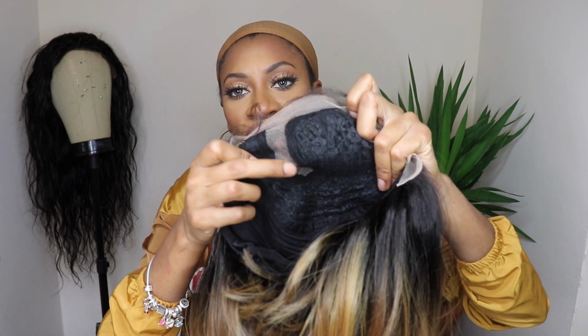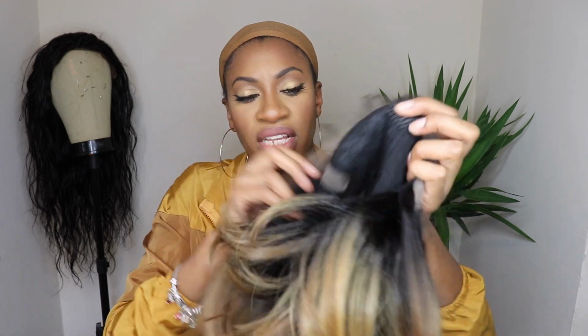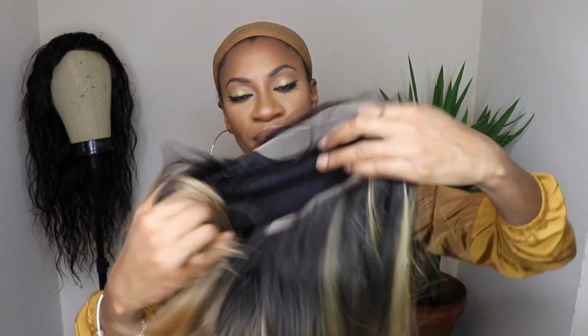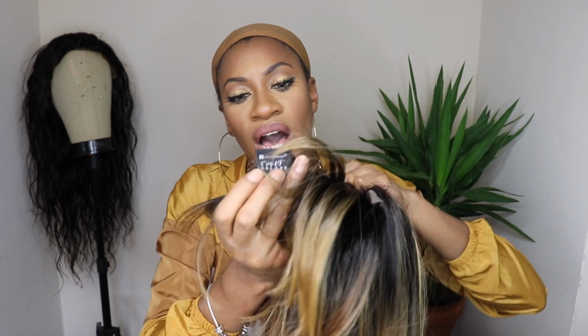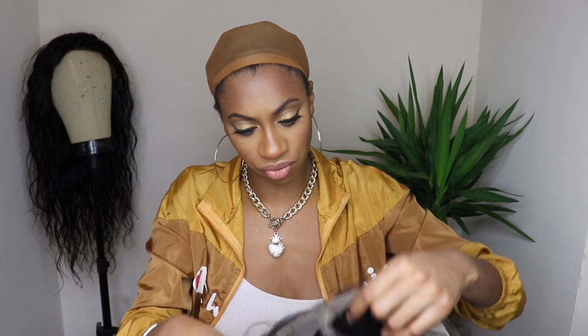We do have a curved side part. There is a comb right next to the side part, and then a comb on the other side. The cap is completely spandex. I like these fully spandex caps. You have a comb in the back, and you have your adjustable straps.